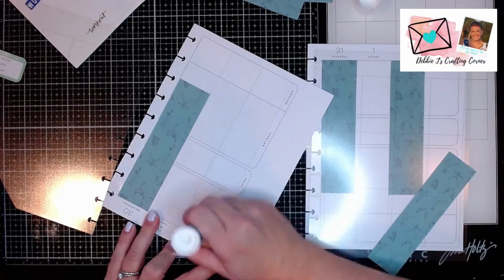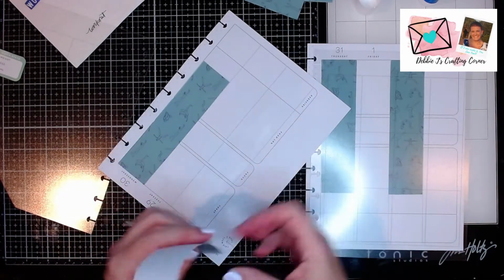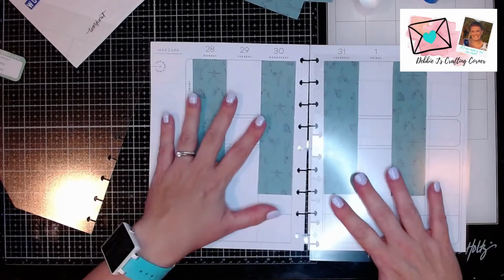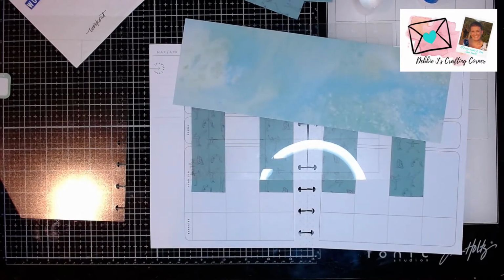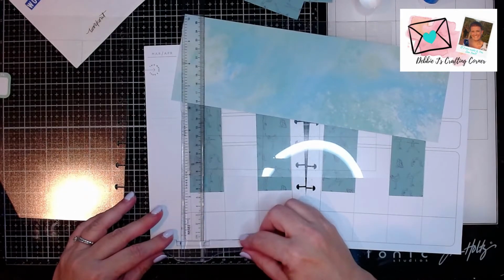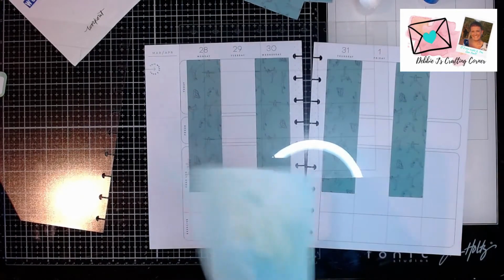Okay, and then I'm going to do the same thing on this one. Okay, so that looks pretty good. And then I'm going to have that across the bottom. And I'm going to go ahead and remeasure, if I can remember what I did with my ruler. It's a good thing I have lots of rulers. So this does come to 2, and it looks like it's about 2 1/4. So I'm going to trim this down. Could do 2 and then do a piece of washi across the middle. I think that's what I'm going to do.